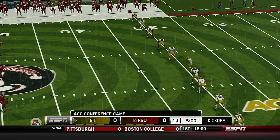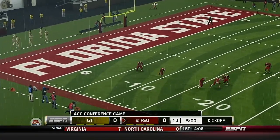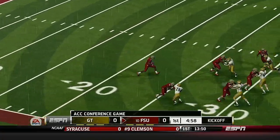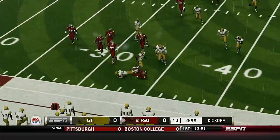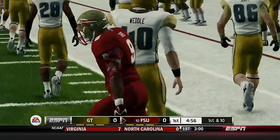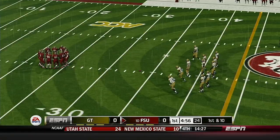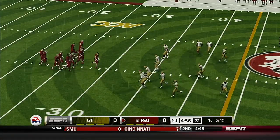Smith is on the field to kick this one off, and everyone in the stadium is ready for this game to get started. And he'll return this one from the 7. He's out to the 30. He's tackled at the 33-yard line. So here comes the offense taking the field for the first time today.